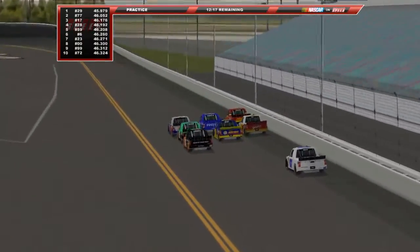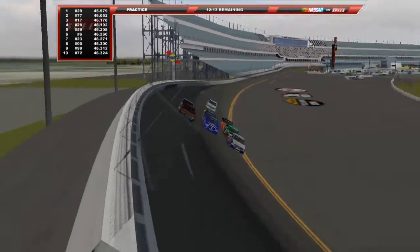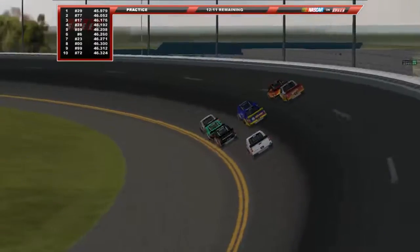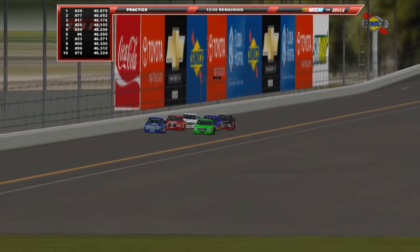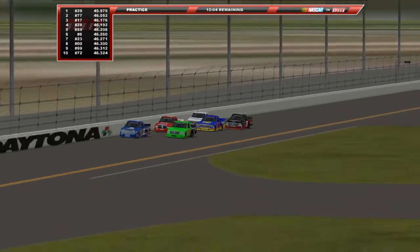So a lot of trucks here are trying to get the 2 and 3 wide racing just to see how it will be for this weekend at Daytona in the Crown Royal Truck Series. There is the 6-car pack. Jacob Edson, Blake Maurice, Carson Bauers are all in that.